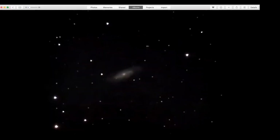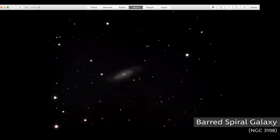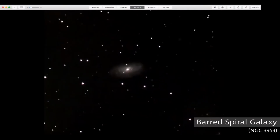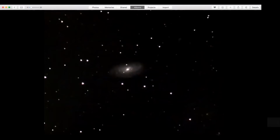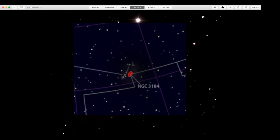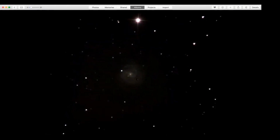It's another nice spiral, partly at an angle. It's NGC 3198. Another, I can't remember, I might have shown that one already, 3953. Another really pretty spiral. I think it's a barred spiral, looks like. This one you can really see the arms, and this is NGC 3184. Really strong arms, spiral. Okay, Mike.